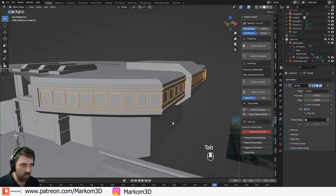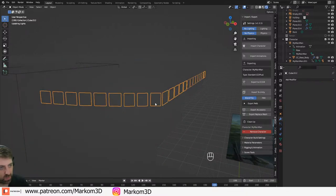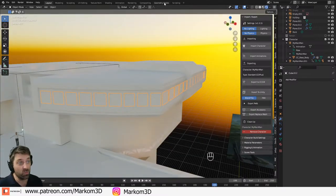Like so. What that'll hopefully entail is if I go into rendered mode, I haven't set up a glass material. Marco, you gotta set up a glass material for the glass to work.